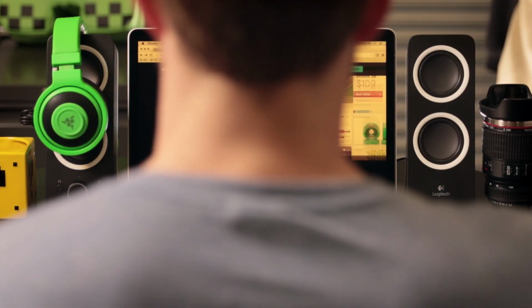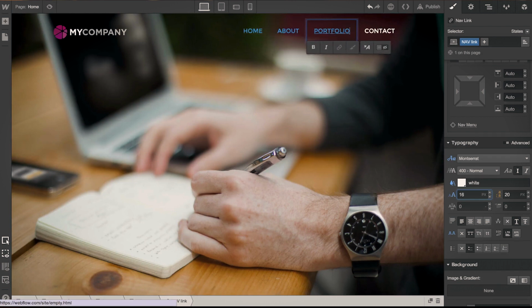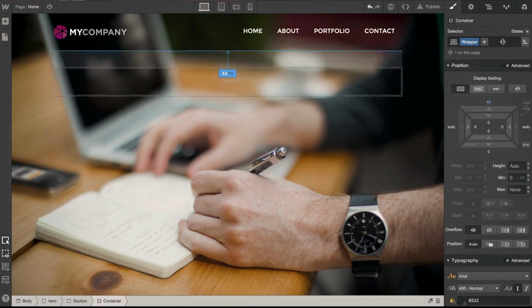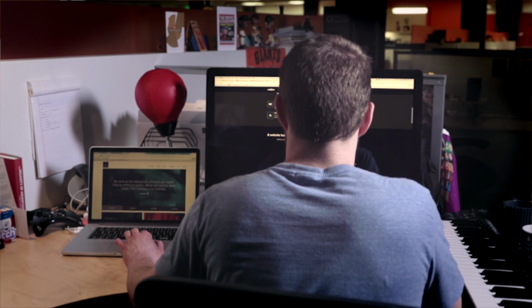I can go in and I can just build it from scratch just the same way I would do in Photoshop. Our design team, they use Photoshop, they use Illustrator. Webflow mimics those same user interface tools so that they don't need to worry about knowing code or learning development processes. That's part of Webflow, but it's invisible to them.